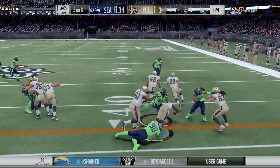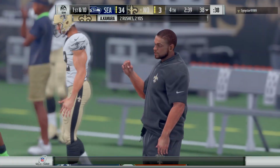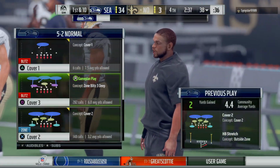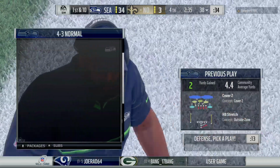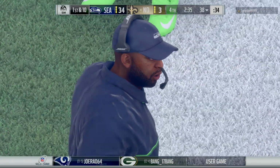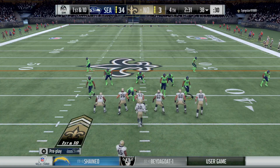Here's Kamara trying to run for it, and he's going to have the first down at about the 38. Just a gain of a couple, but good enough to keep the drive rolling. I liked his focus there because he wasn't thinking about breaking that one big. All he thought about was, I need one. Let's go get that. Ended up picking up 2.